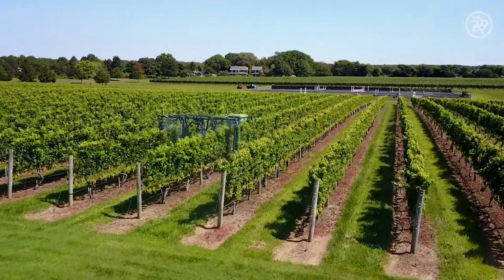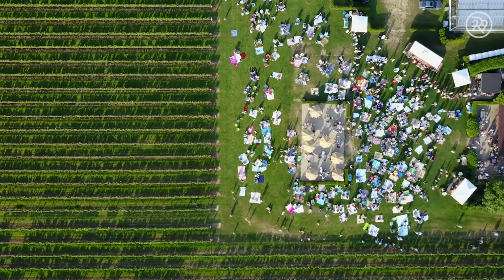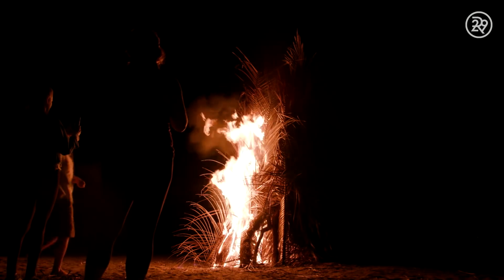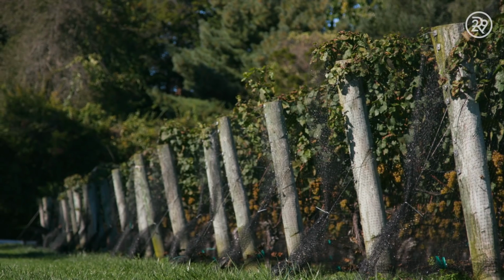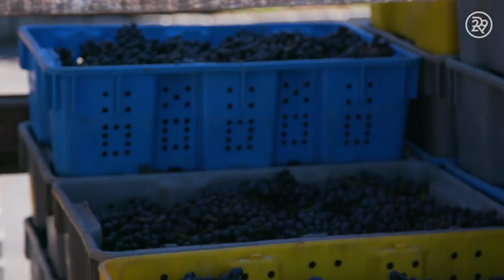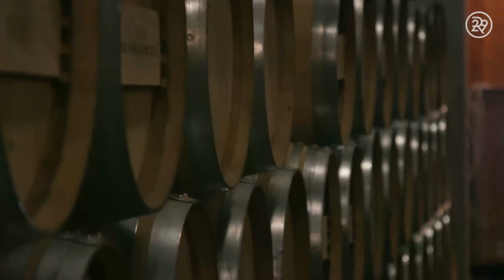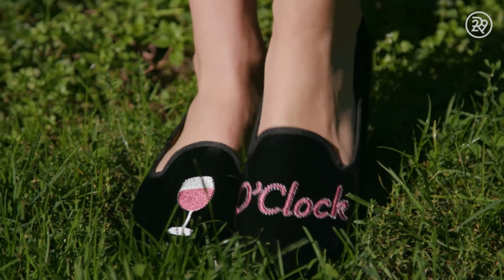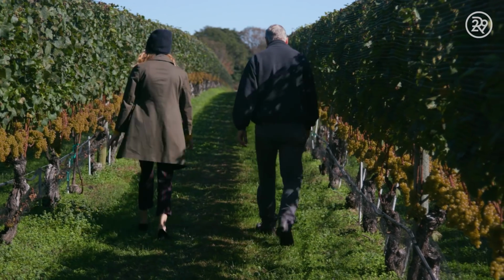Ah, the Hamptons, a magical place on Long Island's South Fork where New Yorkers and foreigners alike flock during the summer months for a dip in the ocean, an evening bonfire, or a day at the vineyard. But at Wolffer Estate, the busiest season begins in the fall during the harvest. The grapes are finally ready to be picked, pressed, and fermented to make all different types of wine varieties. Earlier this fall, I put on my favorite wine shoes, and I had a chance to meet with winemaker Roman Roth to learn what being a winemaker is all about.